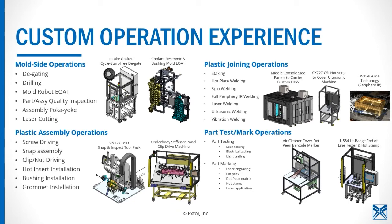So this would be what the machine's actually doing, whether it's hot plate welding components together, whether it's screw driving components together. We have a lot of experience with that, and these are a lot of the operations that we see common and split into about 4 different categories. So you got the mold side operations. We do a lot of degating there, a lot of drilling, a lot of end of arm tools for molds and all that type of stuff next to the mold.